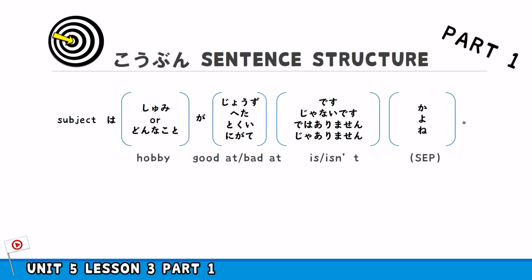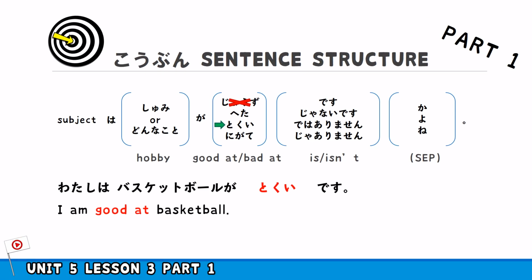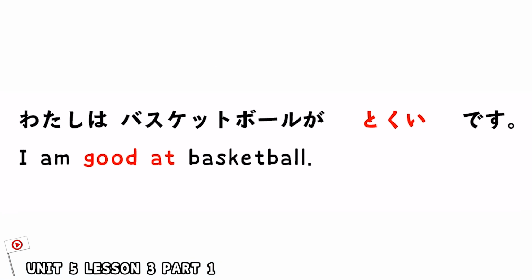So, if someone speaking Japanese asks you what you are good at, you wouldn't want to say that you are good at something using the word jouzu. It sounds boastful when you use this word. Instead, you should use 得意, which sounds a little bit more polite. So you could say, I am good at basketball by using 得意 in the place of 上手. 私はバスケットボールが得意です.